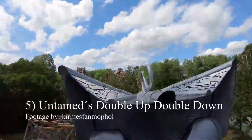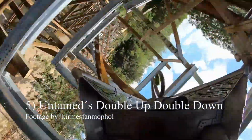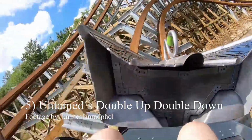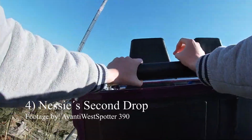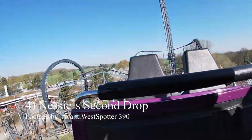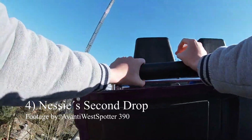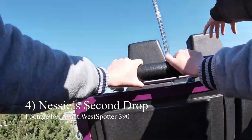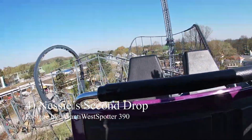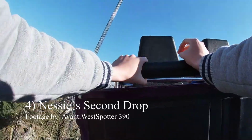Number 4 is the most underrated airtime moment I know. Hardly anyone talks about it, and that might be because it's tricky to actually get airtime here. I'm talking about the 2nd drop on Nessie. From outside the ride, it looks like a rather gradual drop that doesn't do a whole lot. And in the front half of the train it really does hardly anything, but in the back of the train, with some room, that drop provides brutal standing airtime.